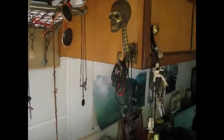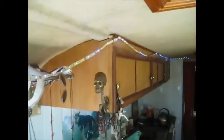So anyway, a lot of this stuff just all comes to me. I do have these strip lights too that come on at night time if I want. They look pretty groovy at night time.